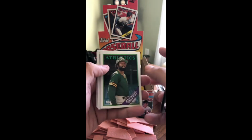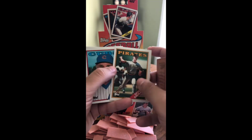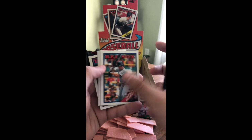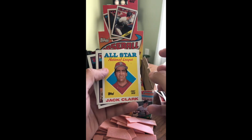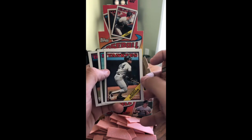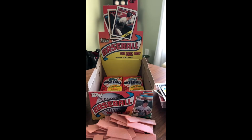Fred Toliver. Alfredo Griffin, Doug Drabek, off-centered card, but future Cy Young Award winner in 1990. Manny Lee, Jack Clark, who in '88 joined the Yankees and only played for one season with them. There's Rickey Henderson, a Hall of Famer.